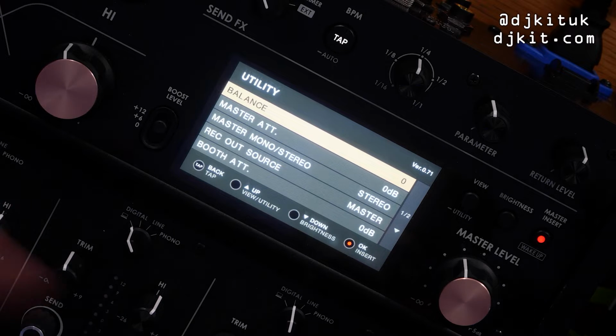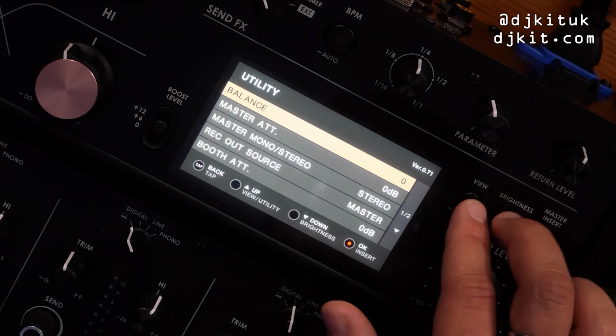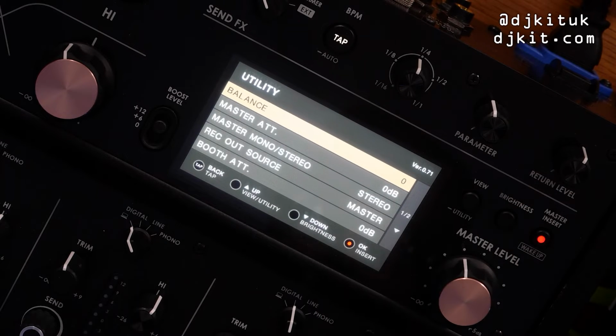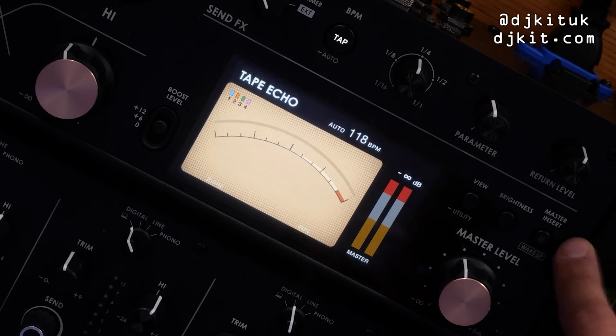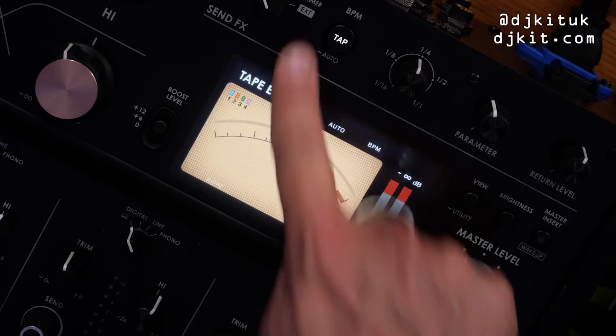That then takes you into the utilities of the mixer, and then you use the utility and the view buttons here to navigate, and tap up here to exit. Just to quickly say as well, this is the master insert button, so you have that enabled when you're using the send effects on external mode.